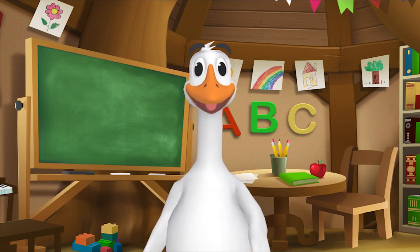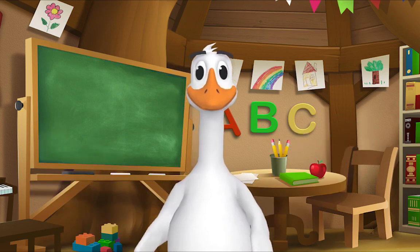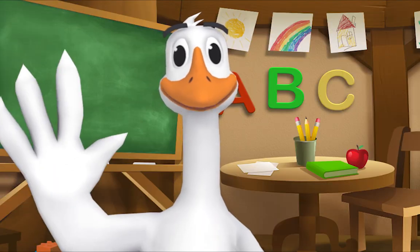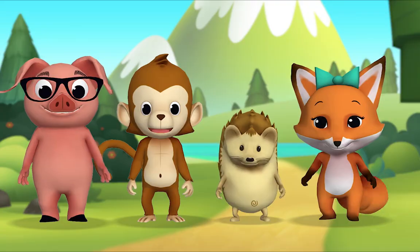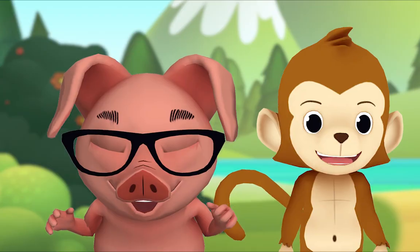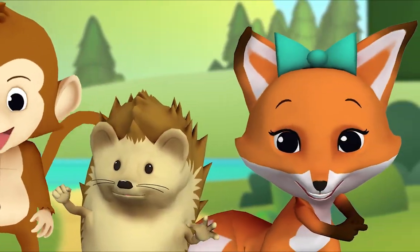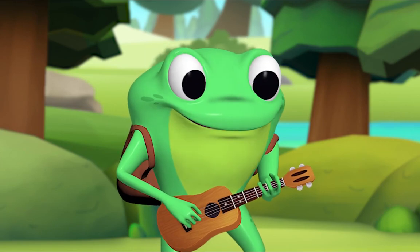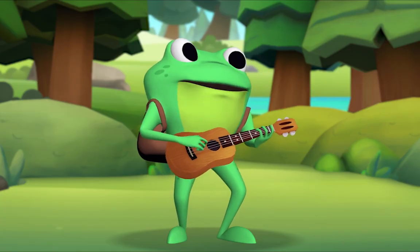Kids, it's time for a sing-along with Mr. Frog. Yay! Remember to say hello when you see him. Hello, kids. Hello, Mr. Frog. Would you all like to play in a band? Okay. Yeah. Yes. Well, this song is all about singing and playing along. I'll sing first, and then you can join in.